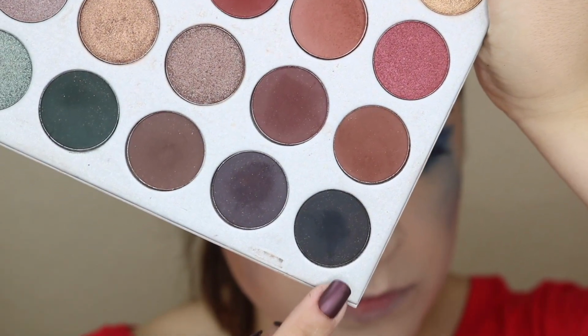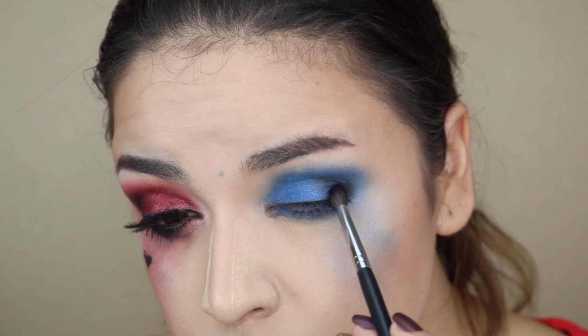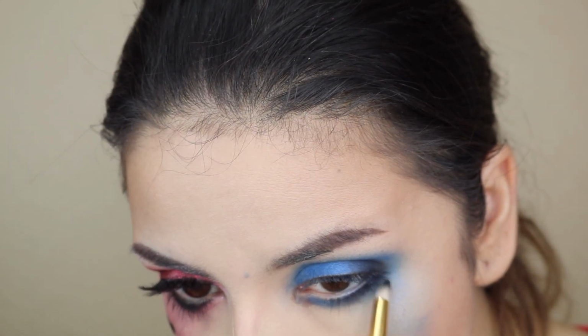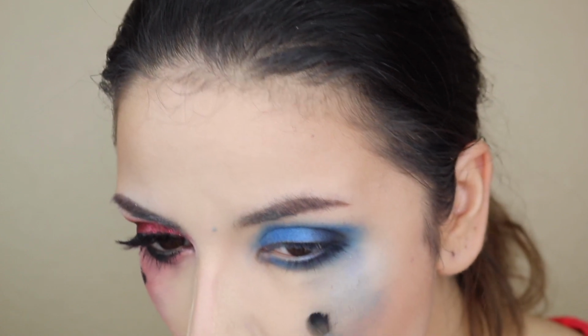Then I went in with that black eyeshadow and again really define that outer V, and also drag it down to the lower lash line, and then stipple it down to the side of the cheek.